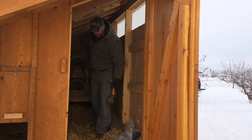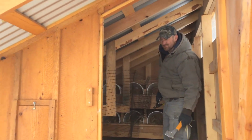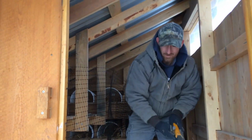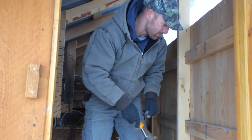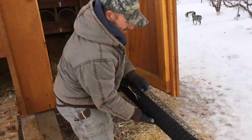Alright, so that's one layer, and then we'll go ahead and put one across the top too, just to be sure they don't jump over from the roosts or anything. I'm not a very good aim with this, trying to hit the netting.